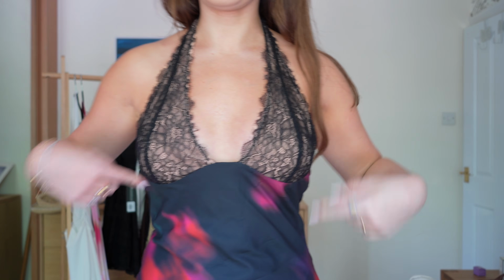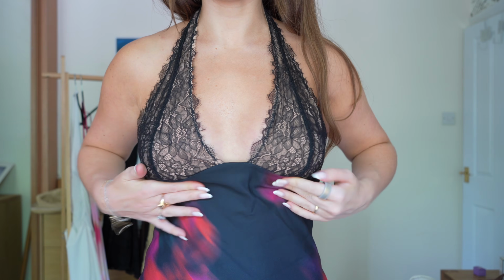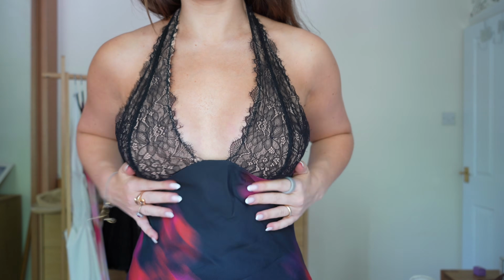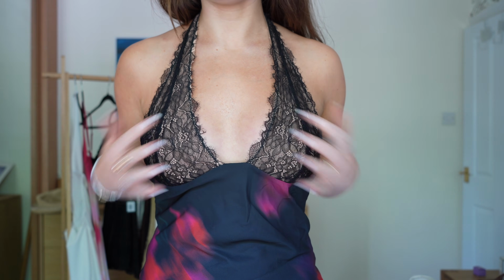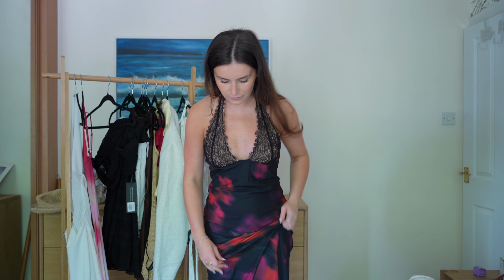For example, the lining on this is just so poorly and cheaply done, like it's completely uneven either side. And also fit wise, if you have implants, my implant ends here, so it's sort of cutting my boob off weird, and because I can't adjust it, it's really not fitting quite right under bust. It needs to sit further down like that, because right now it's cutting my boob off in a weird spot.